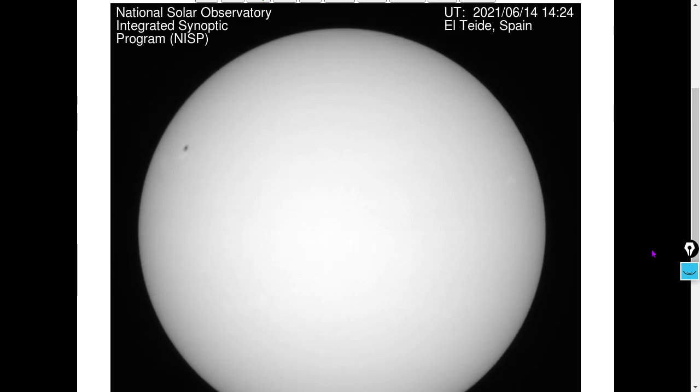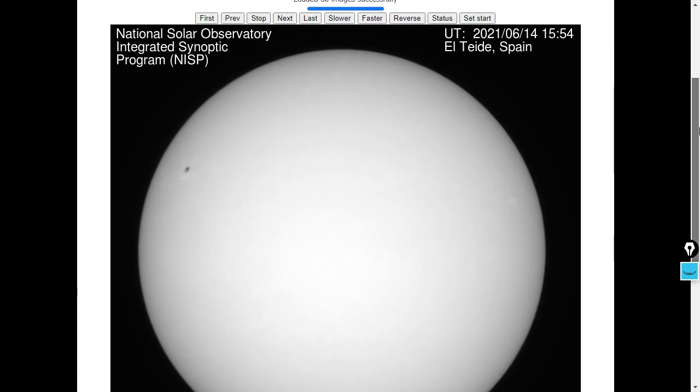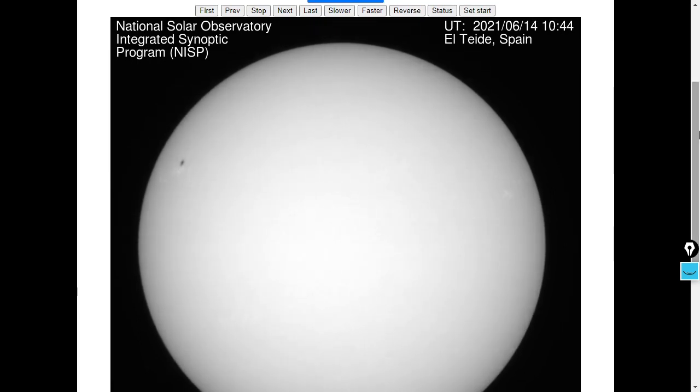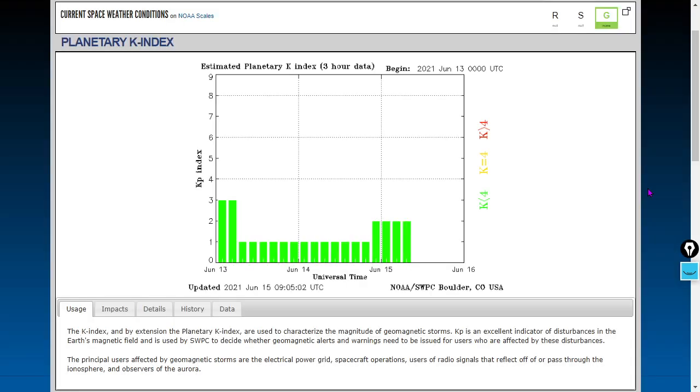Here's the El Teide intensitygram. And you can see Sunspot 2833 up here has remained pretty stable in the past several hours. And the Integrated Space Weather Analysis Center is not yet fully operational, so that's why we can't show you the STEREO A imagery. Let's take a look at global geomagnetism.